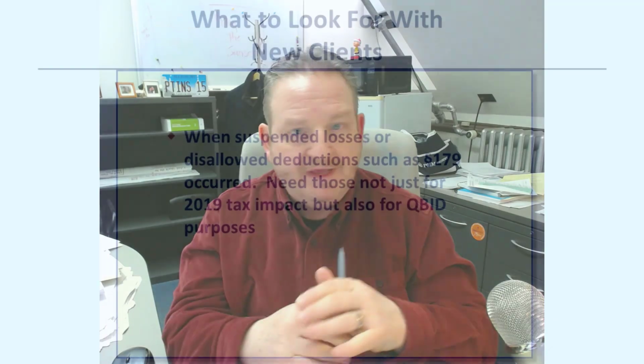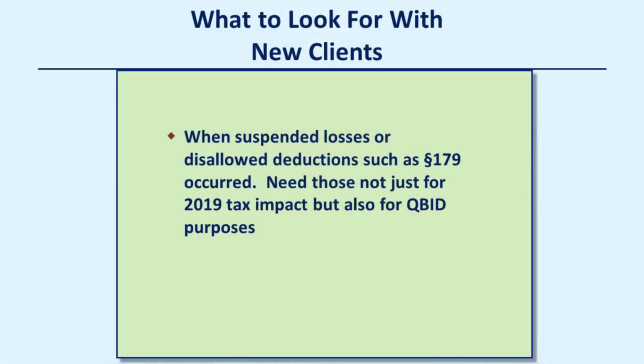Go against the $7,000 of income. We have $2,000 of taxable income, and we also have $2,000 eligible for QBID. See the difference? It depends on when the loss occurred, or the whatever item. It could have been a Section 179 that wasn't allowed, or some other kind of carryover or loss suspended.